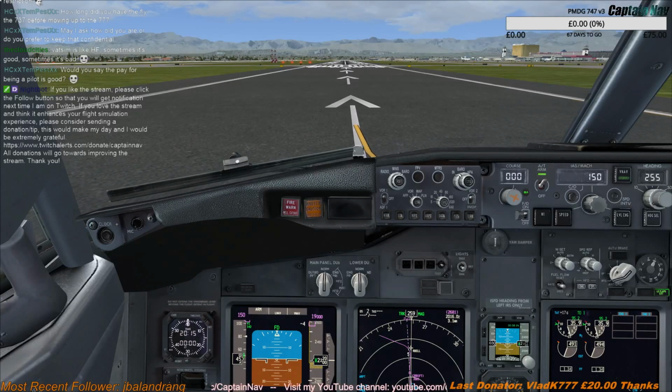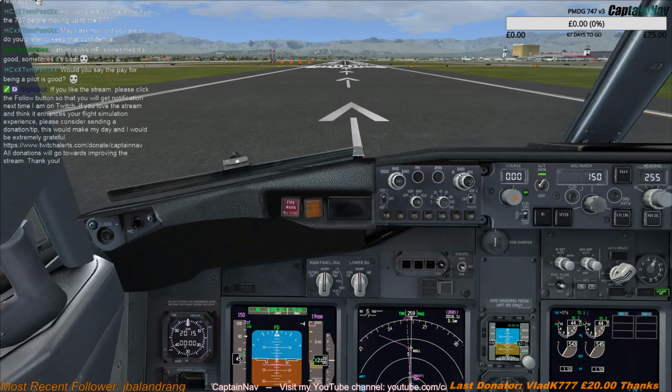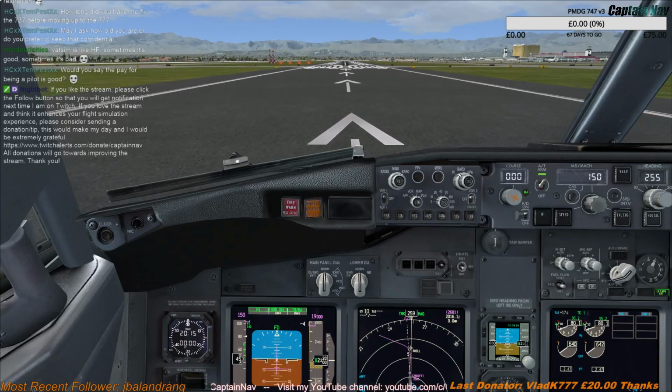Southwest 1347. Hit TOGA, and off we go.